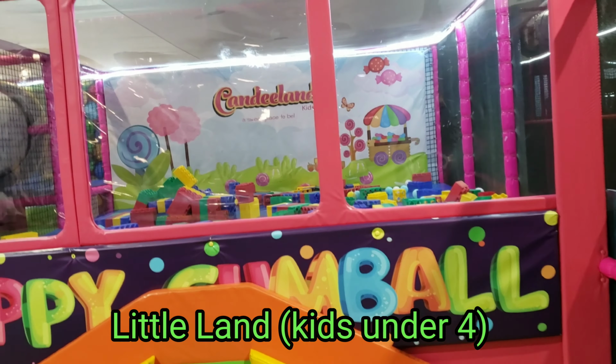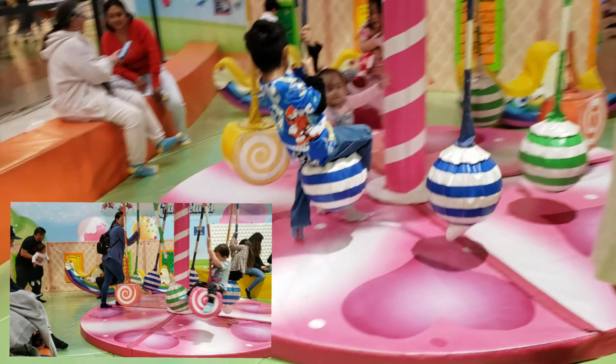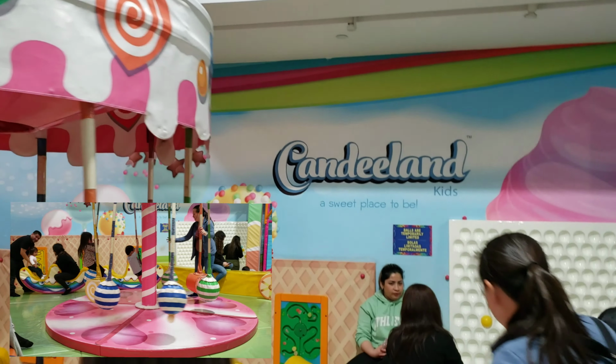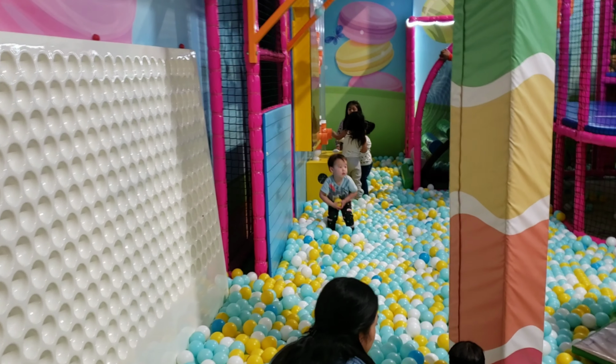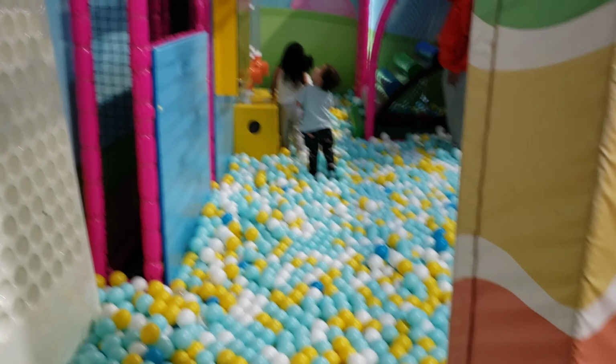Inside Candeeland, there's a smaller section for kids under four. It's called Little Land. It has a couple of rides, but it's mainly just a nice little area for young kids to run around without worrying that the bigger guys or bigger kids will railroad them, because it can get kind of hectic out there.